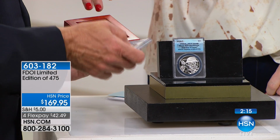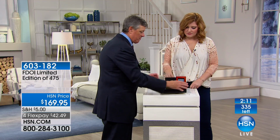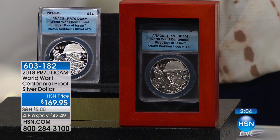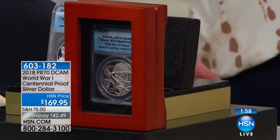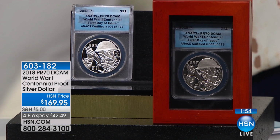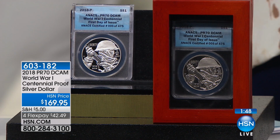We love to just display them in that and then sit them in our curio cabinet in our office. That's what we do. You can do whatever you want, of course, or if you have a really special coin, you want to put it away and lock it up. But I think they look beautiful on display. If this is for Father's Day, for a veteran, someone in the military, I think this is a wonderful way to not only commemorate World War I, but to honor those who served, over 4 million men and women. And this coin, Mike, do we call it a coin or a commemorative coin? No, it's a coin. It's still a coin.